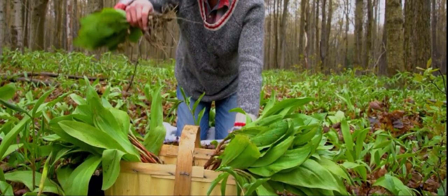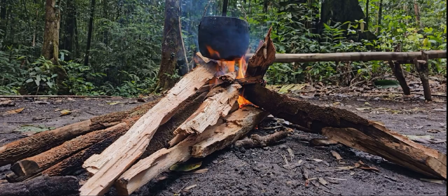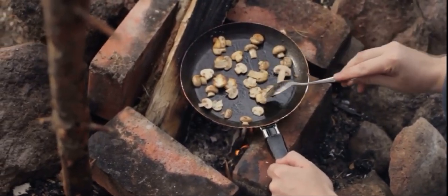Once you've gathered your wild edibles, you need to know how to prepare them. Some plants can be eaten raw, but others need to be cooked. Boiling is a simple way to make many plants safe to eat. Mushrooms should always be cooked thoroughly before eating.